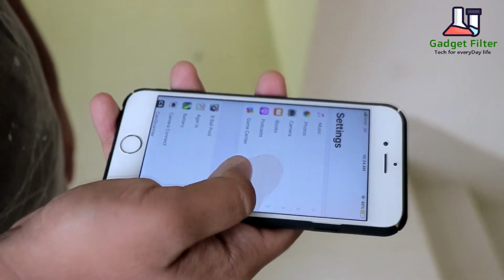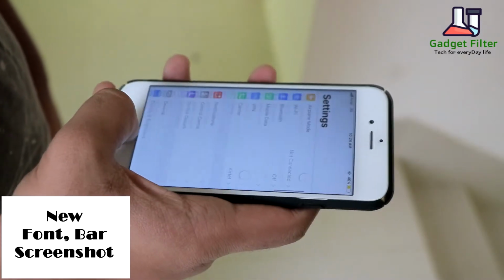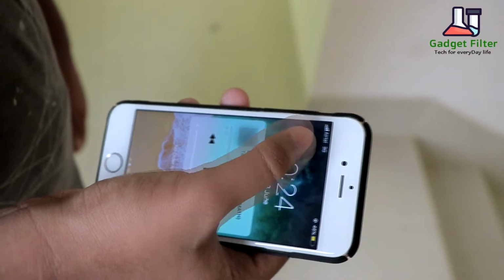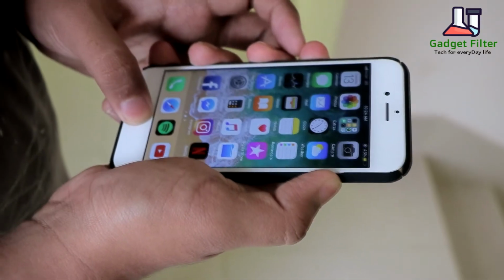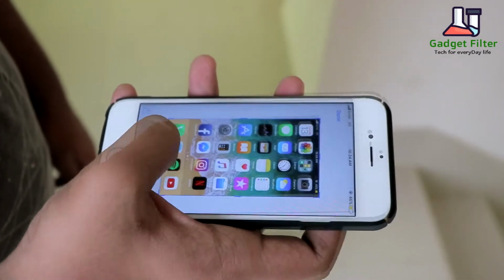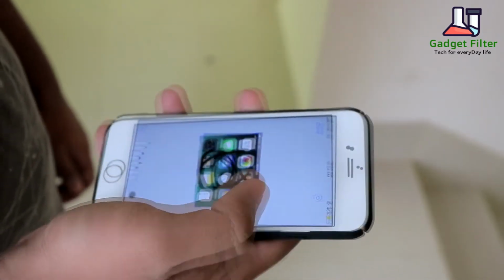In iOS 11, the fonts are changed. There are newer animations, and in the place of the carrier network, instead of filled dots, there are 4 bars like they used to have in the older iPhones. And now, when you take a screenshot, the preview goes to the bottom left corner, from where you can edit the screenshot and it will be saved to Photos.